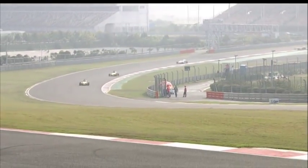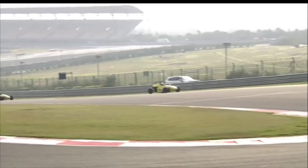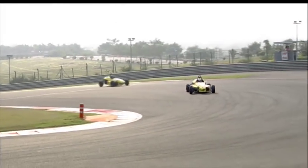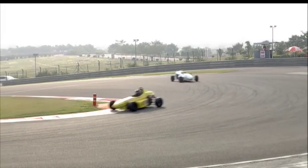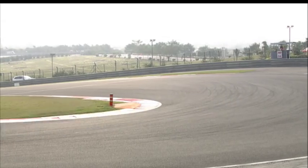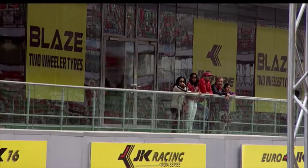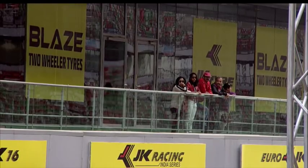For the moment, it's Vishnu Prasad leading the pack, and quite comfortably. He's built up a healthy distance between himself and Raghu Rangasamy at the moment. And I think this is the way it's going to go, because 6 laps gone. The gap between them is about 1.216 seconds. Saran Vikram's almost 2.5 seconds behind, and a good view from the JK Tyre corporate box.